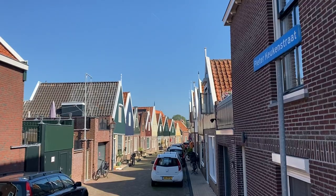I have just arrived in Volendam. So today's plan is to first explore Volendam, and then later today we'll be taking the ferry over to Marken, and then we'll be exploring that as well. Today we are lucky to have some amazing weather, which I'm very excited about. It's almost 30 degrees warm, so I thought this is the perfect opportunity to come and visit. So yeah, let's start heading towards the center.